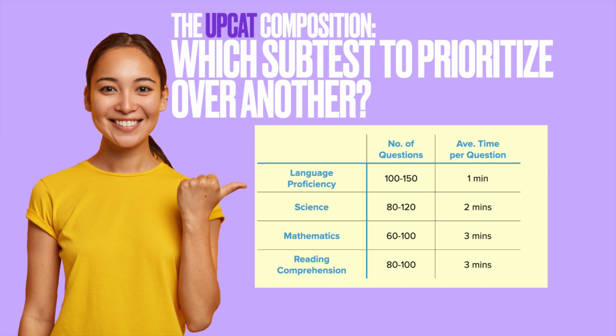So should you put more effort in preparing for the language proficiency subtest over the mathematics subtest? It all depends on each individual examinee based on their proficiency, preparedness, and comfort level in taking each subtest. So you see, it's good to know and understand all these nitty-gritty details about the UPCAT to come up with the best strategy in taking the exam.